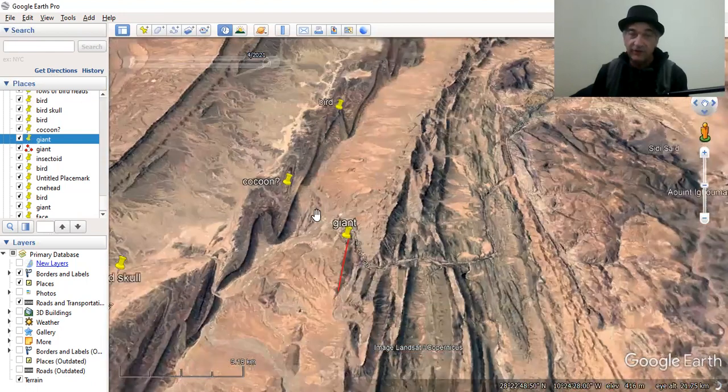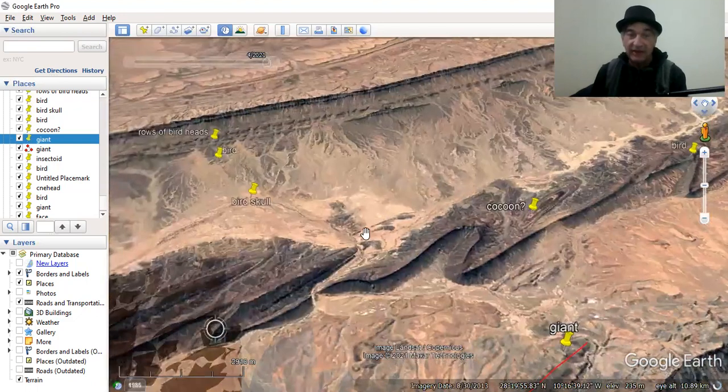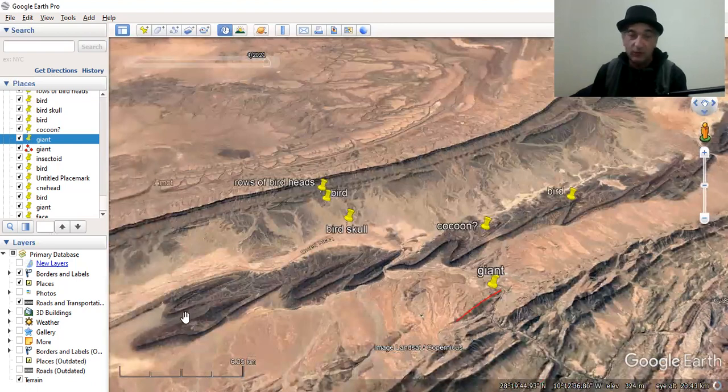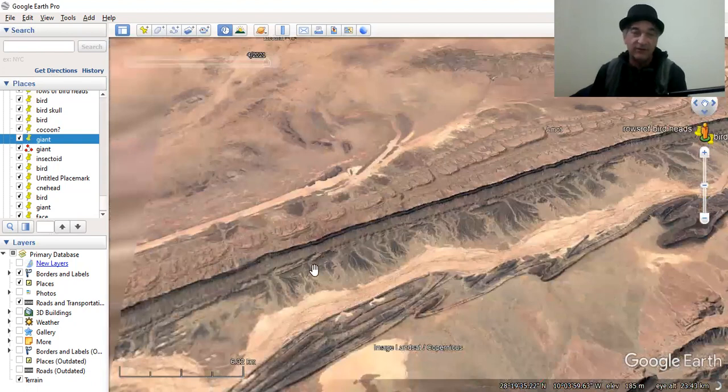This is another interesting area. Again, that's very snaky looking, isn't it? Legends of the Naga. So if it was snaky looking, we got to look close inside it. Where's its head? Did the head get eaten? So this is another interesting area.